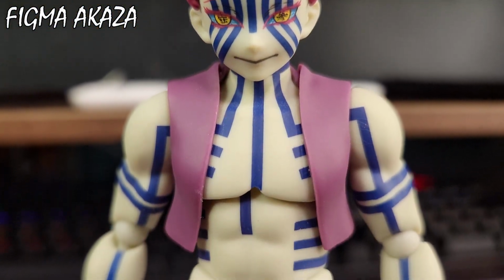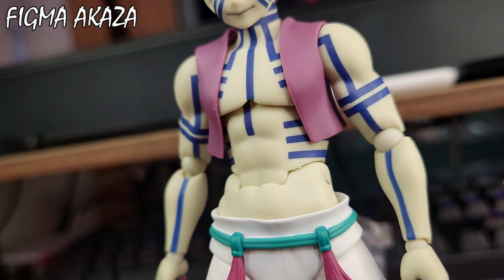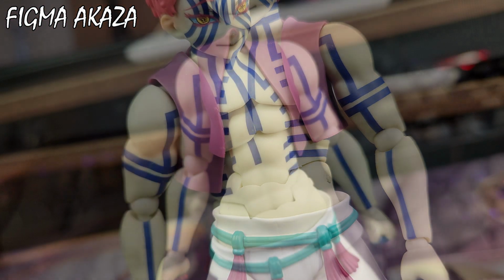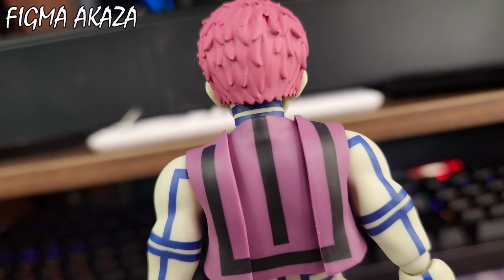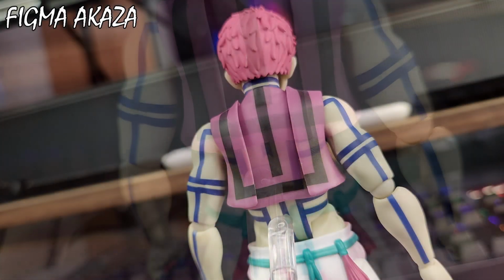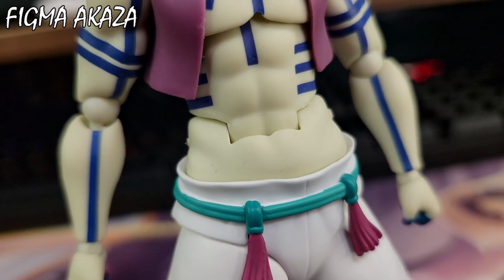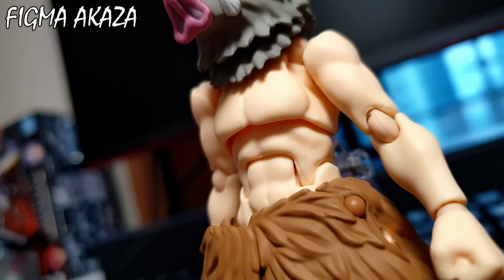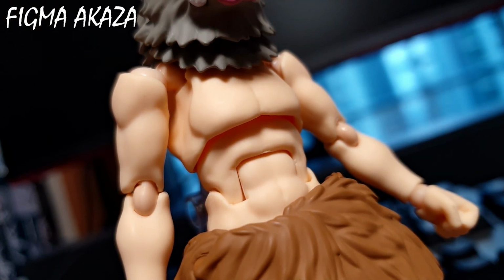Moving down, Akaza's body is... The six-packs are superbly rendered with the chest wear perfectly suiting Akaza's physique. That is not to mention the back, as it is also superbly rendered, validating that Akaza did his shoulder presses and deadlifts. The only gripe I have with Akaza is that it's similar to that of Inosuke, where the stomach crunch has a negative effect on the overall sculpt, alongside the two screws that awkwardly stick out.